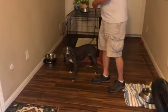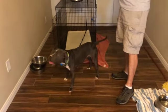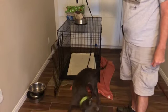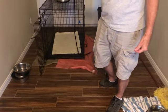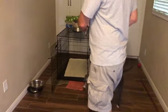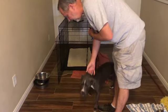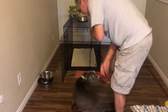So we've been working on it, and what we have is a leash here that goes around the back of the kennel and comes down low, comes back to her collar, so I can kind of guide her into the kennel if I need to. And all we're doing is just trying to get her to go in when I tell her to kennel. So, Layla, try to get her aimed sort of toward the kennel. Kennel.